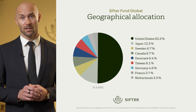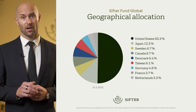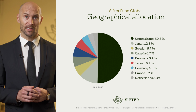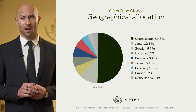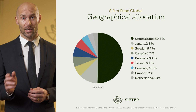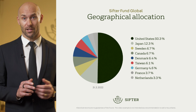Currently, the companies in the fund are spread across 9 countries. Geographical allocation and emphasis have changed over the decades as new companies have been invested in and old ones sold. These decisions are not based on the macro view, but are based on the company's competitive advantages and predictable earnings, so to say, the company's price-to-quality ratio.